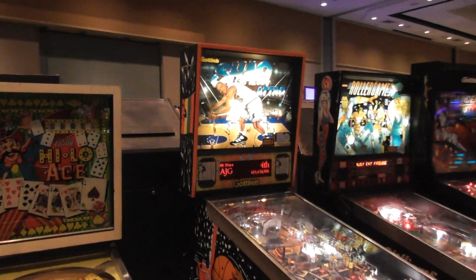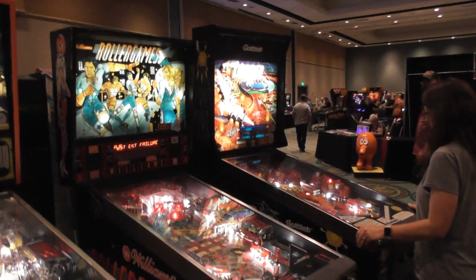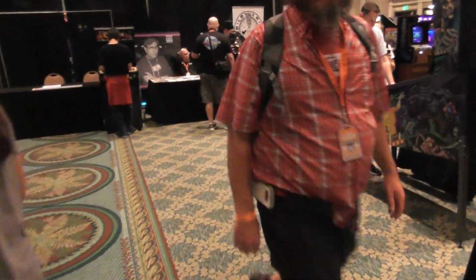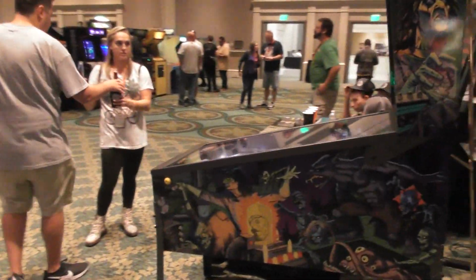Shack Attack. Got Roller Games. Operation Thunder from Gottlieb. Haven't seen this one before. Very nice. These guys have an Alice Cooper's Nightmare Castle.